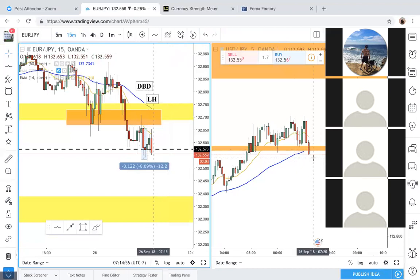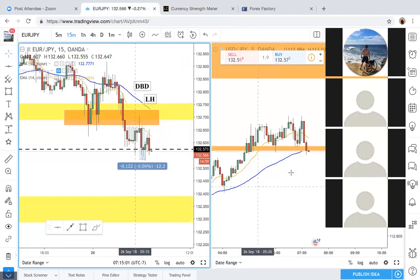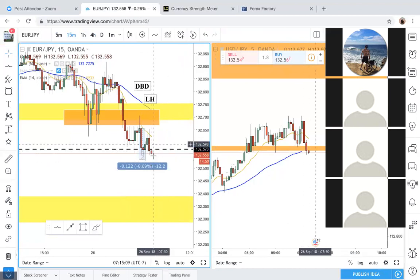Oh yeah, look at how UJ is going down. If UJ is going down, it's not that it has a correlation with EJ, but it's just telling me that the Japanese yen might be really strong. So you see how we close below? There should be a push now. Maybe more liquidity. If no more liquidity, it's just going.